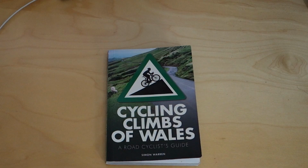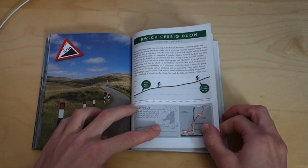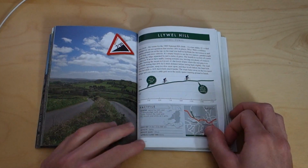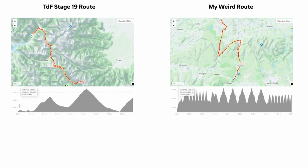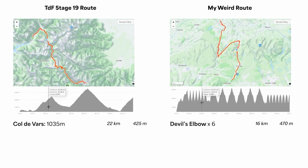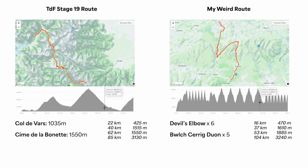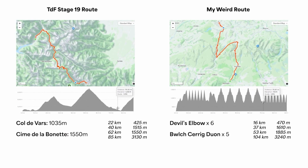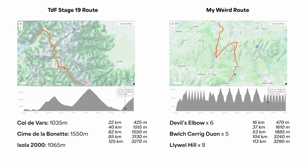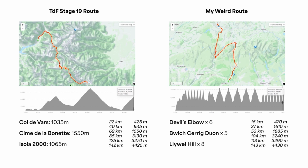The hills I've chosen are somewhat in the middle of nowhere up in the Brecon Beacons: Devil's Elbow, Bwlch Cerrig Duon, and Llywel Hill. This is the route I brewed up. It starts with a rolling 15 kilometers, and then I'll do 6 repeats of Devil's Elbow, then ride about 15k to Bwlch Cerrig Duon and do 5 reps of that. And then finally, it's a 10-kilometer ride to Llywel Hill, which I'll do 8 times until I accumulate the 1,065 meters of Isola 2000. So that's the hard part done. Now I just have to ride it.